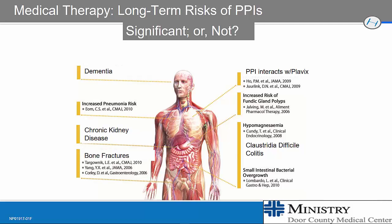Now, C. difficile is well documented as a potential side effect of the destruction of the acidic environment in the stomach, which has a purpose. That purpose is to kill bacteria. There is a documented impaired heavy metal absorption, magnesium, calcium, iron, and there is a documented increased risk of bone fracture in patients who are already at risk. These are patients who already may be suffering from osteopenia or have diabetes or other risk factors.